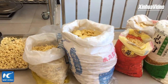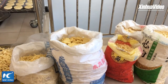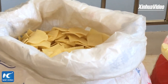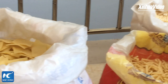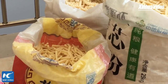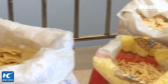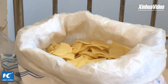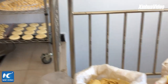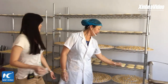So yeah, we have different flavors of the dried cheese here. You can see the cheese curds in different shapes, like chips over there, and slices, and some of them are salted while others are sweet. They won't go bad within 1 year, so you can enjoy this delicious thing for the whole year.